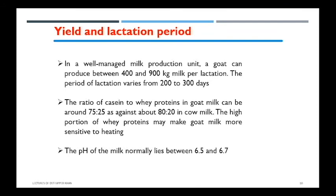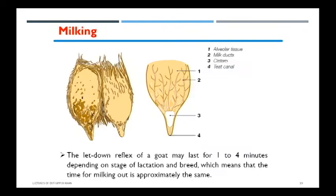The pH of the milk usually lies from 6.5 to 6.7. It is important in terms of quality determination. You'll read about it in detail, inshallah, when we talk more about the tests which are usually conducted at the production units or the collection centers. When you take a look at the milking mechanism, it remains the same. There is a teat canal, a cistern, milk ducts, and alveolar tissue. Exactly the same milking mechanism is adopted.